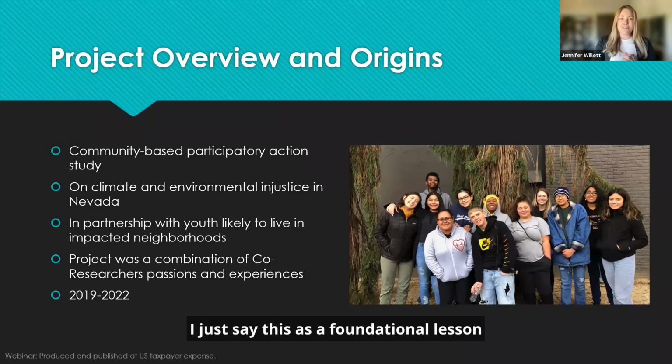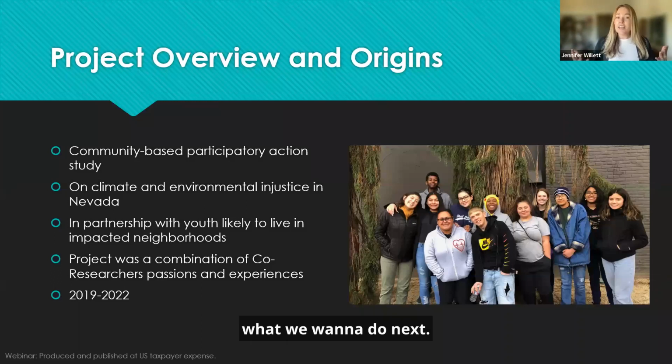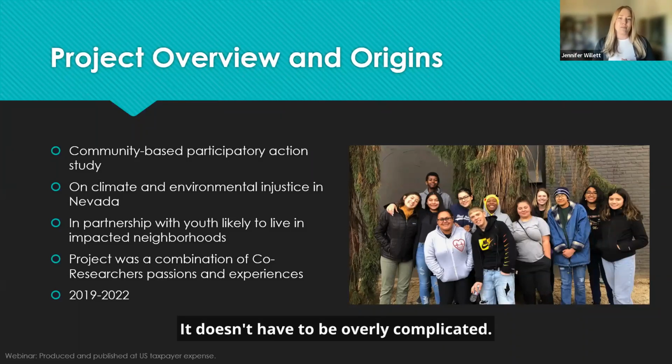I just say this as a foundational lesson because I think that sometimes we overthink what we want to do next. You can really just do things that you think are going to be impactful and that you are interested in. It doesn't have to be overly complicated. Next slide, please.